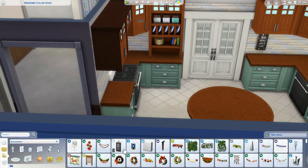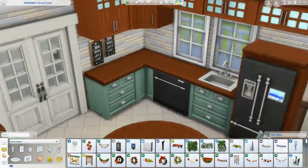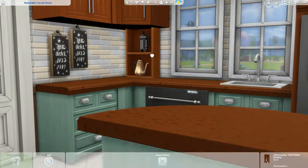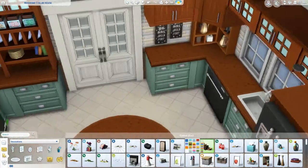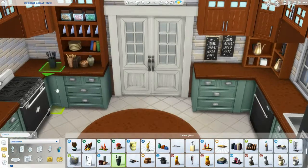And then here I am in the kitchen just decorating. I love using those little plaques that we got with a holiday update. All the rest of them have Christmassy type themes on them. This is the only one that has words and writing, and I just really love using them. I think they're really cute. They fit perfectly almost anywhere you put them.